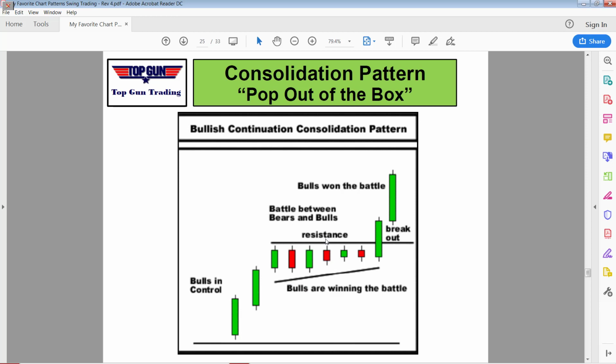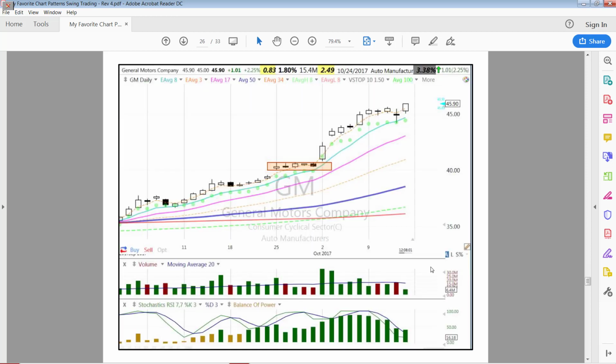The exact, if it's somebody trying to hold the price down to be able to get in, as soon as they've reached their 500,000 shares or whatever they wanted to accumulate, they stop selling, and you get the breakout. And rising wedge. And there it is. And I can almost guarantee you that somebody in there was trying to accumulate some GM.